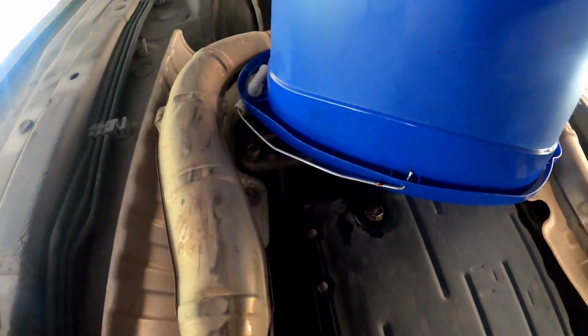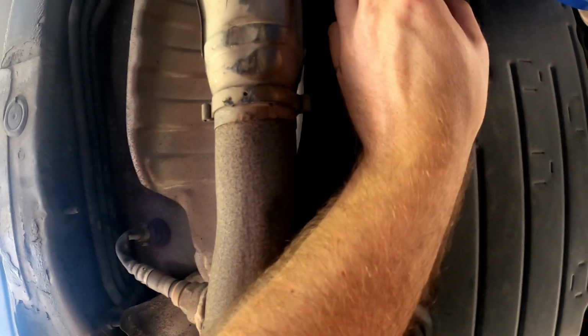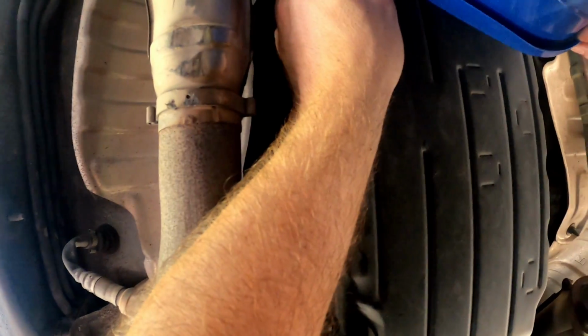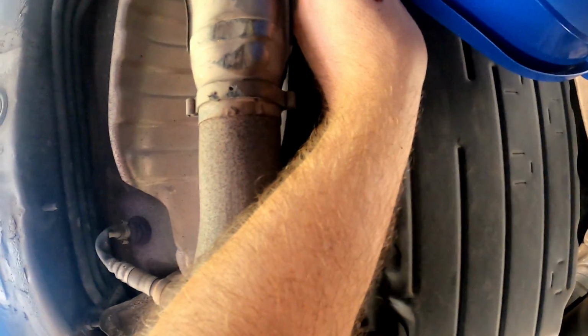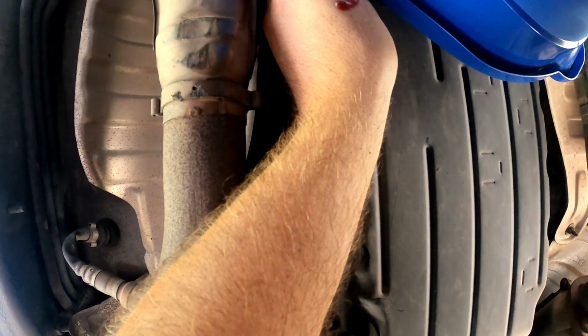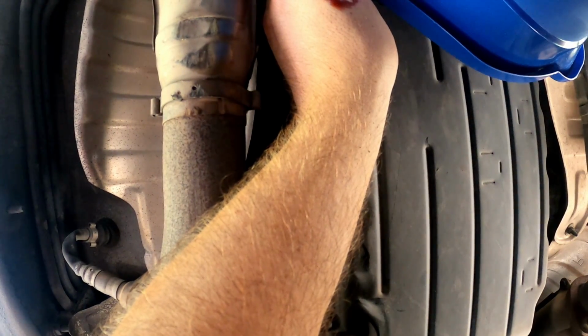All right, so we got the bolt just about loosened. Let's crack it and let it go in the drain. Well, I dropped the bolt in there, but yeah, the fluid looks really red, so it doesn't look like it's that dirty. Like I said, it's more of a preventative maintenance kind of thing. So we'll let this drain for about 5 minutes and see where we end up.